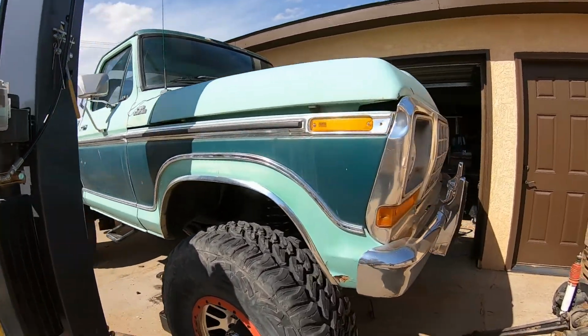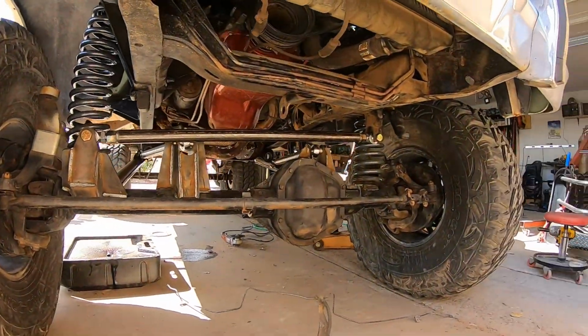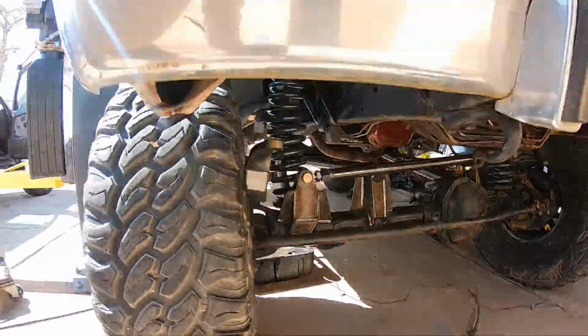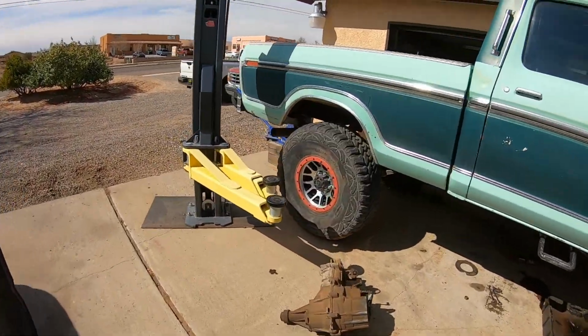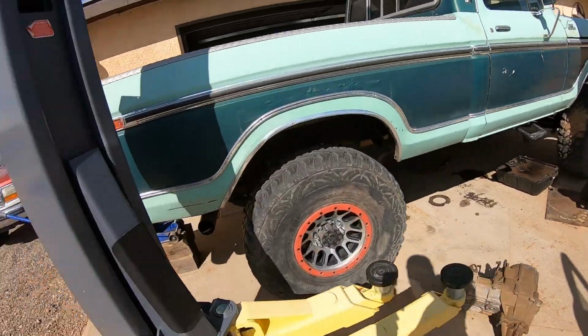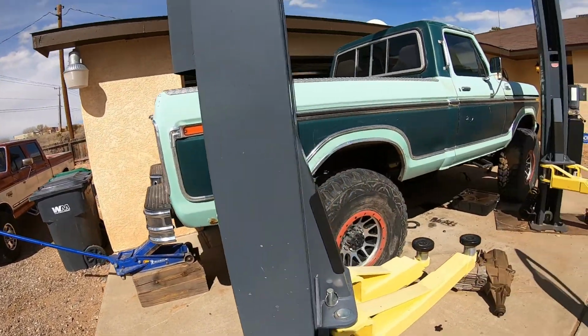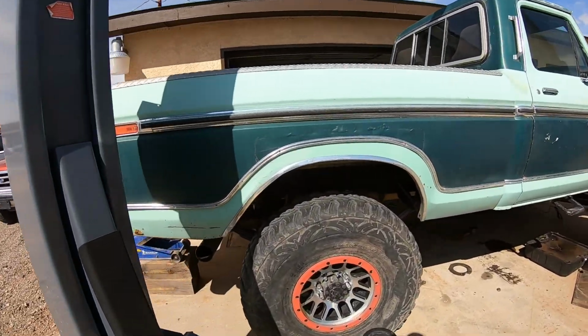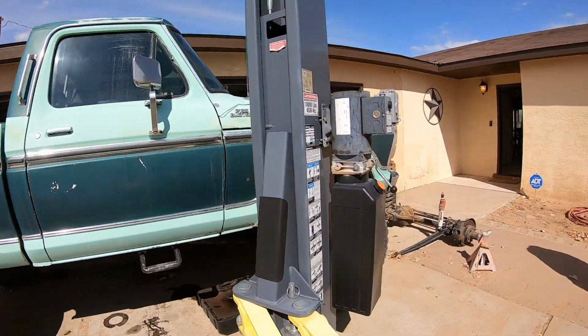It is together. So the back is sitting a little lower than the front. There's a jack lift. So I'm gonna have to tinker with the back a little bit, get it a little taller so it's even.